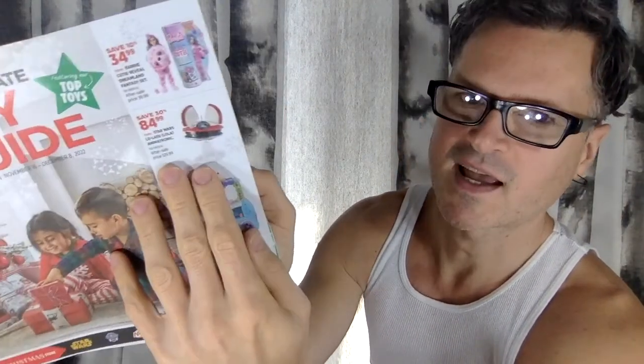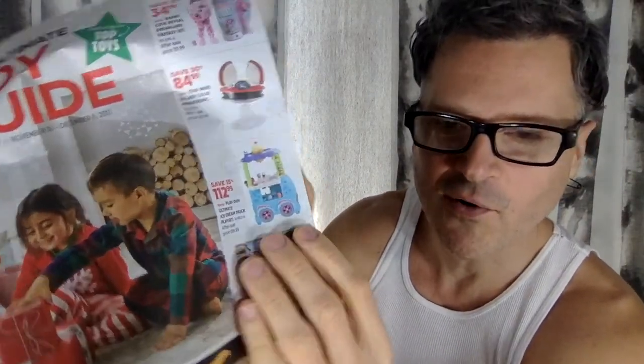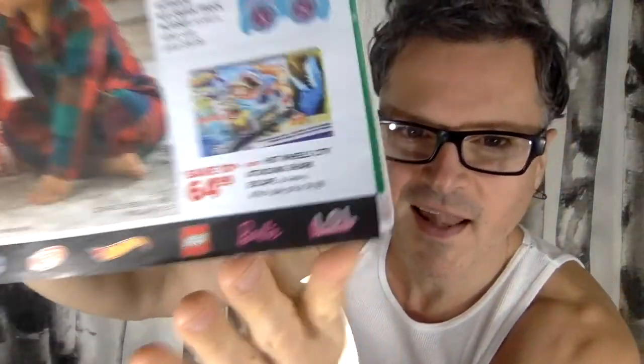This Star Wars thing, I don't even know what that is. I don't like it. It's $84. This Play-Doh huge set. I didn't even know something like that existed, like an ice cream cart for kids. That's interesting and fun if you like Play-Doh. Play-Doh dries up though, leaves film on your hand. Not a toy that I love.